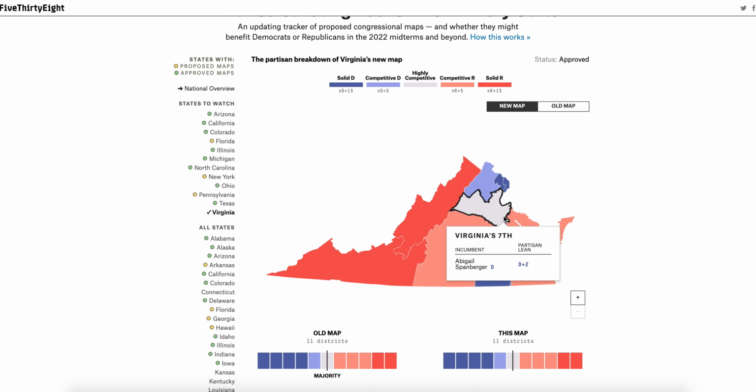Abigail Spanberger today announced that she will run in the 7th Congressional District because she is now drawn back into the 7th Congressional District. Before, she was considering, am I going to run in the 7th District? Is this the right district for me to run in? Because she would have been carpetbagging. She would have been representing a district she simply did not live in. Now she's back in her own district, and this map, I think, is very solid for incumbents because it keeps them right where they were before.